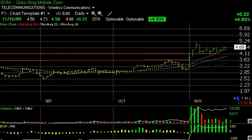QXM, after breaking out a week and a half ago, pulled back to test and consolidate, but today moved up across these mini tops here, and it could accelerate and test or take out 5.25, move up towards the $6 range, my next target.